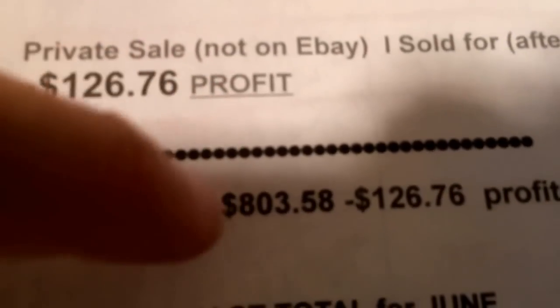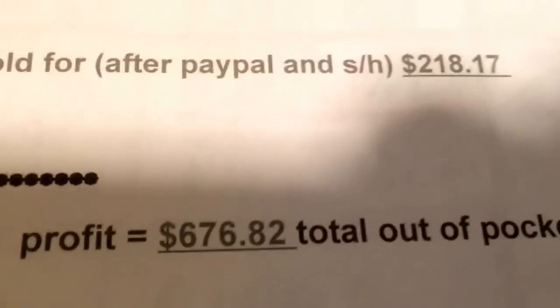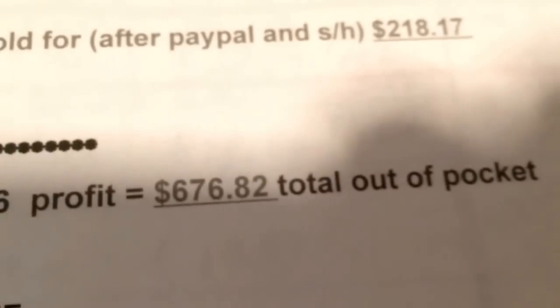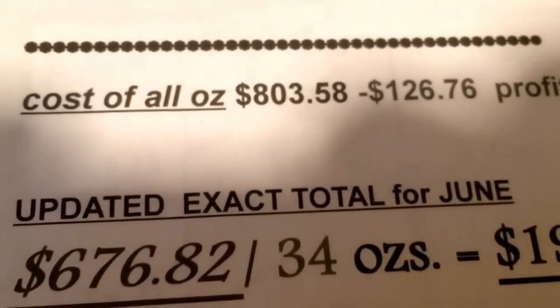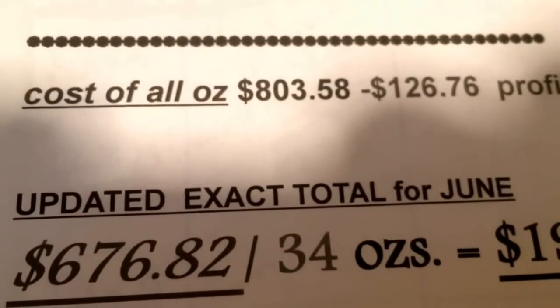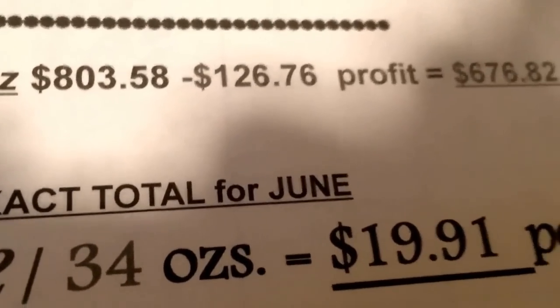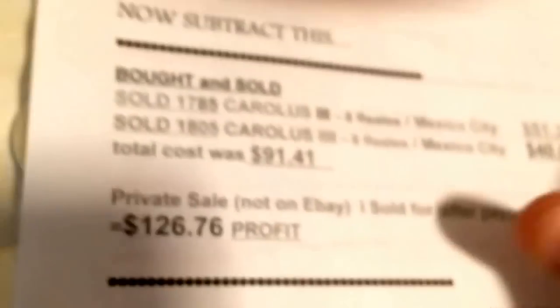So as you can see here, the cost of all my ounces prior to selling that was $803.58 minus that profit. My total out-of-pocket expense was $676.82 for the month. So my updated exact total is $676.82 divided by 34 ounces. I paid under 20 an ounce, $19.91 per ounce, and that includes shipping and handling. So that being said, let's talk about this again. Let's go to my master list here.